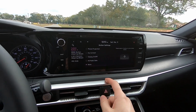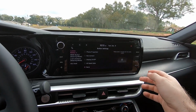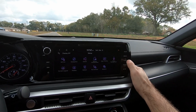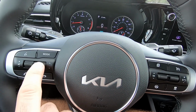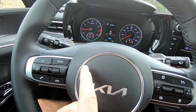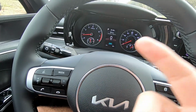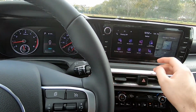You can set up favorites on that. Set up all that. Everything is touch. Tracks, you can change them from here, or you can change them from here. And again, next track is down, previous track is up, which is so counterintuitive. I don't know why they do this.